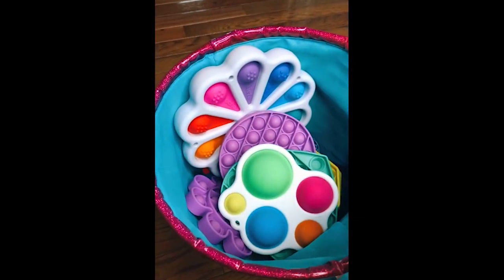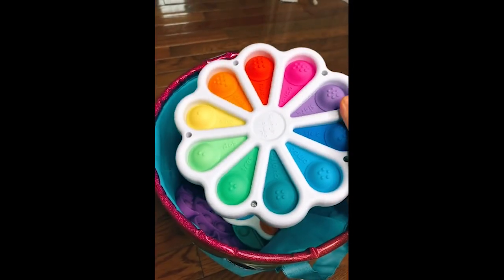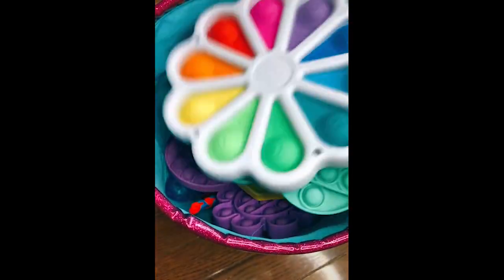My name is Charlotte, and I do have anxiety, specifically social anxiety, and fidgets have definitely helped me over the past couple of months with my anxiety. My favorite fidget is definitely the dimple digits, but I personally love them all.